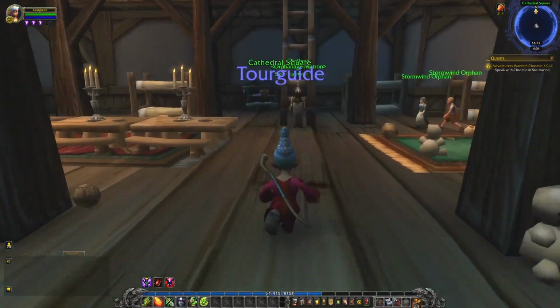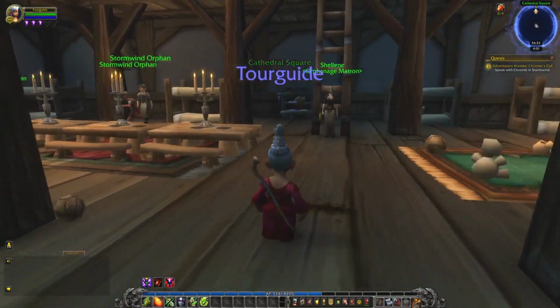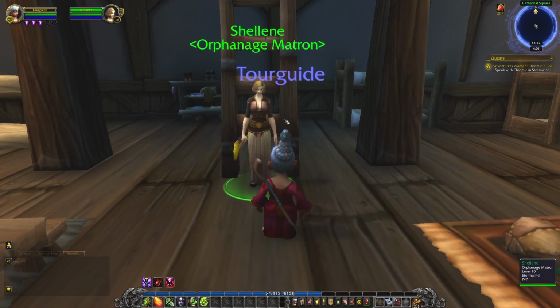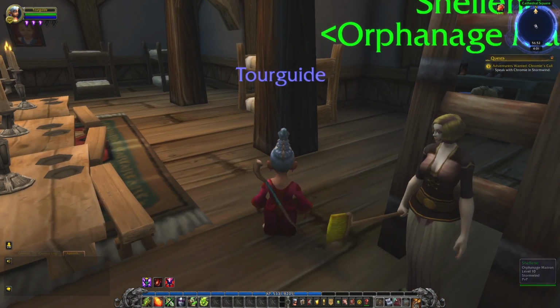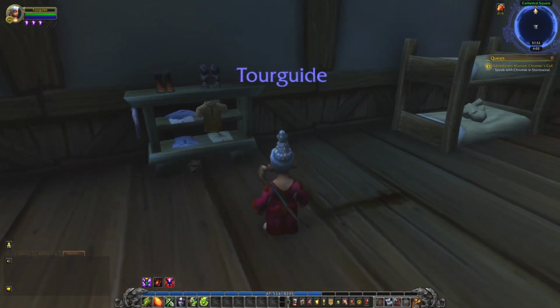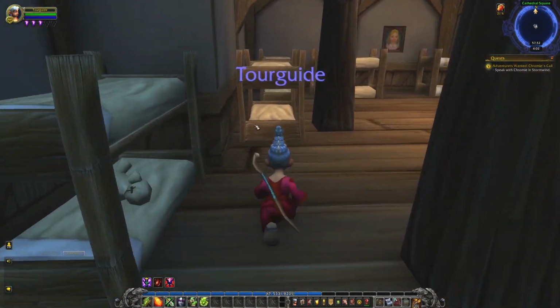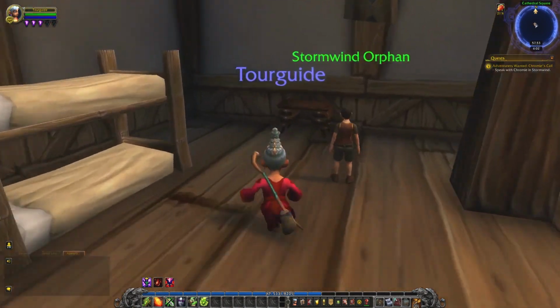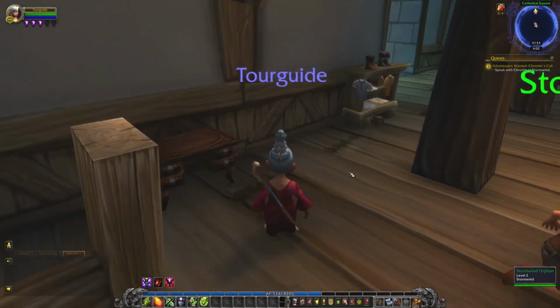Some folks may not know that there is an orphanage here in Stormwind, so I thought I'd pop in and just show you some of the little features. Hello. They've got their little beds all lined up, they've got their toys, they've got all of their clothes folded in their little areas, they've got teddy bears on their beds as well. I just thought it was really sweet, so I just came past for a quick look.